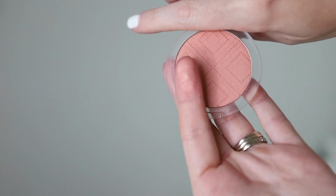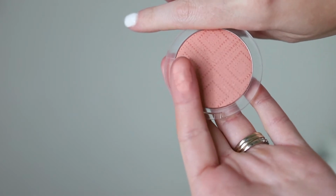I don't know, on camera this looks like coral, but in real life it looks nude. What is happening here? Okay, let's swatch it. It just, I don't know guys, it just looks more nude. I don't know what to tell you. It's like a warm nude. Warm nude, that's what it is.